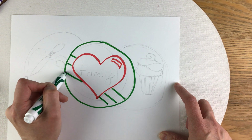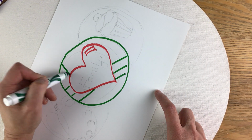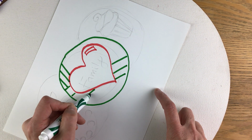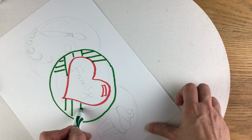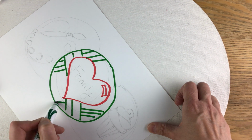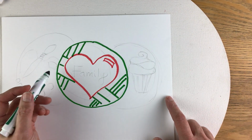And I would love for you to really take your time when you're doing this. I'm doing this a little bit quickly just because we're on this video and I want you to get involved in creating your positivity posters. So you take your time. And again, I would love to see what you make. You could send me a note here.